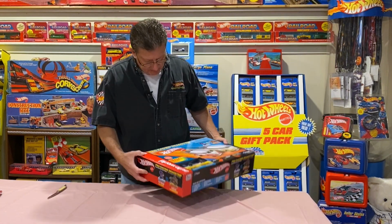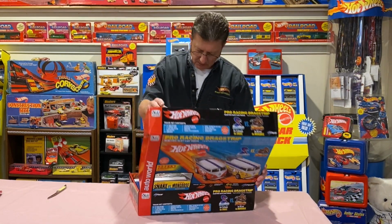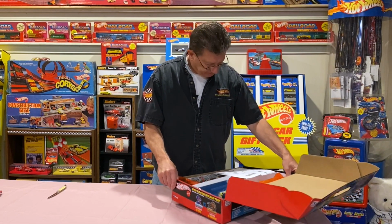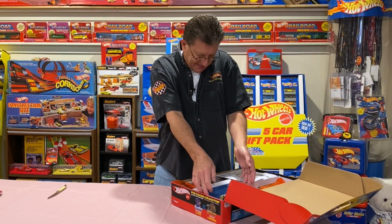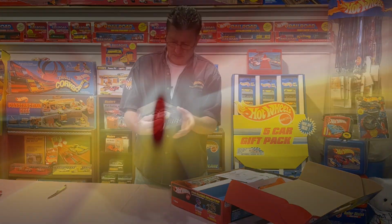And that's it. All right. So, oh yeah, look at that. That is so cool. Here are the buses. How do they come out of there?